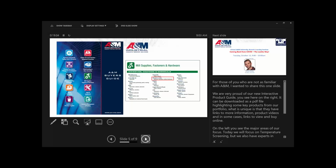A&M has a broad portfolio of products. As you can see from the picture here of our buyer's guide, all the categories on the left, you can see we have everything from cutting tools and abrasives, safety and personal protection products, pipe, valves and fittings, fluid handling and hose assemblies, tape and packaging, janitorial and cleaning supplies, and today we'll be talking about a category we call mill supplies, where Henkel Loctite is part of that portfolio.